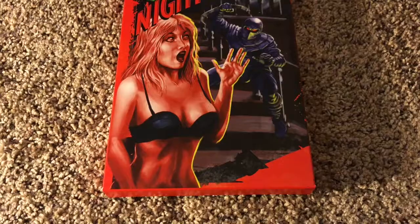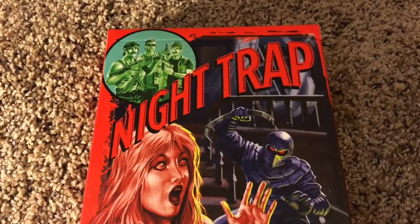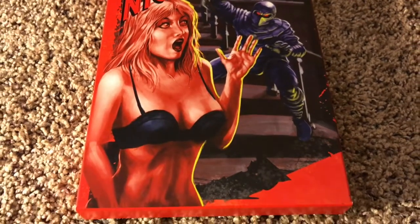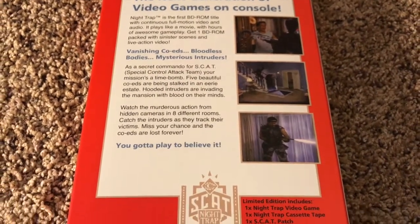But I really want to show you this box because, like I said, it looks a lot like the original case. They had to completely redo the artwork on the front. This looks almost identical, if you look closely, to the original. It looks very, very close, but I believe they had to redo all the artwork so it would fit this format and look better. But it's got the back. This is what the Sega CD games looked like. If you look on the back, you can see it says the next generation of video games on console, and you can see some of the screenshots there from the video game footage. So yeah, this is the box.